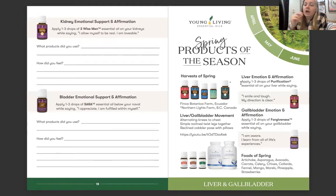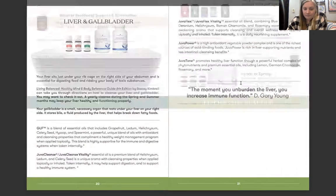Foods for spring: artichoke, asparagus, avocado, carrot, celery, chives, collards, fennel, mango, morels, pineapple, and strawberry. That list is making me very hungry. And then your movement, there's another YouTube link where you can follow Pamela's direction for a quick stretch and yoga session. And now let's get into some other products for the spring.